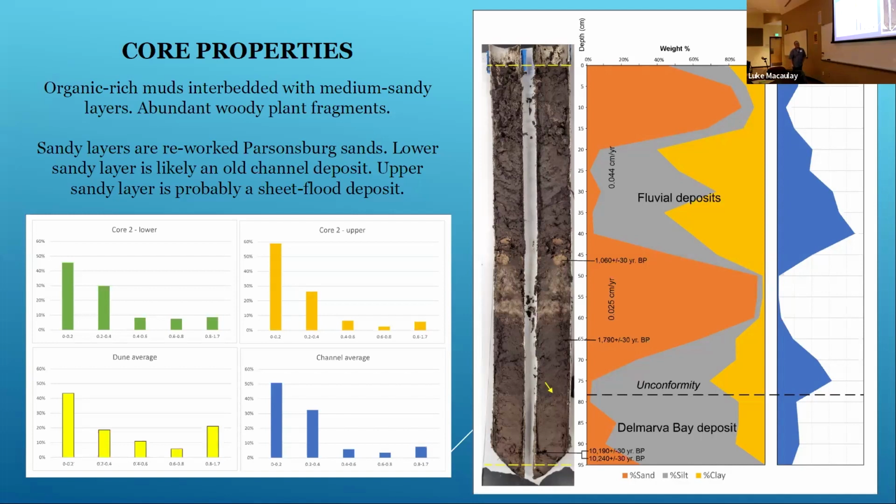Now the trick then is, where is the break in time? In geology, we talk about things called unconformities, right? This is where you have a gap in time within your sedimentary record. So somewhere in here, we jump from early Holocene to late Holocene pretty quickly.